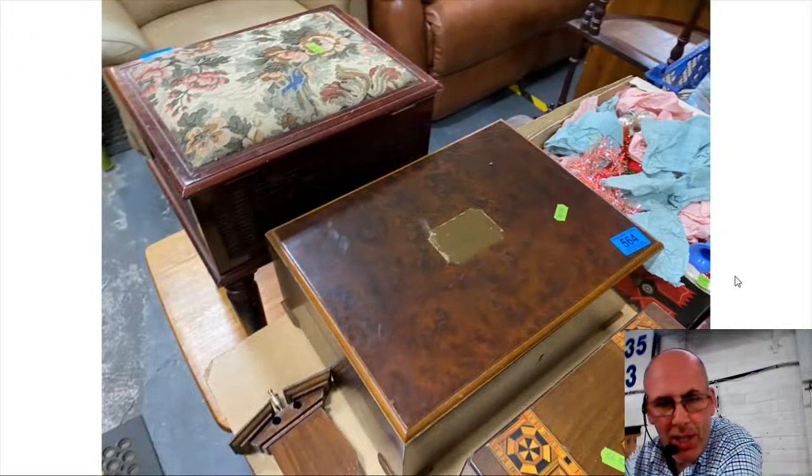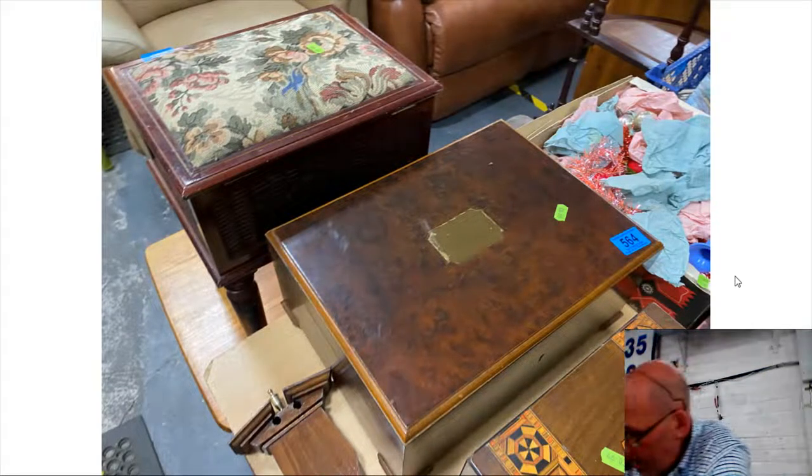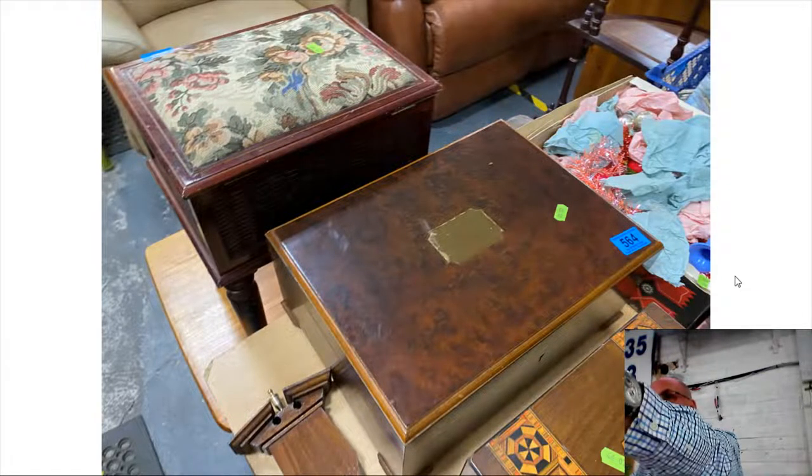Is this nice wooden box on the table there? Did it used to be a writing slope? I don't know. I didn't look in this one. Someone sent me a tenner on this one. Tenner to start me. Tenner. Fiver to go then. £5 on bid. 5, 6, 7, 8, 9, 10, 12.